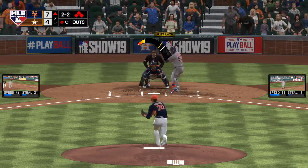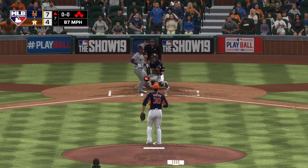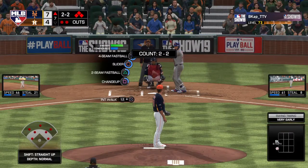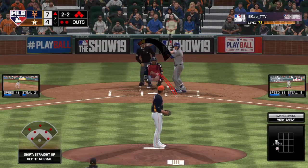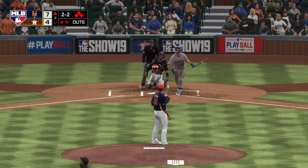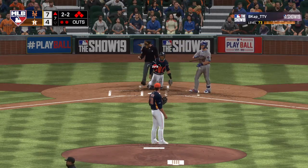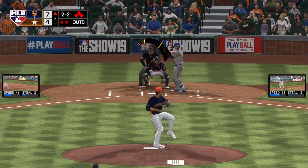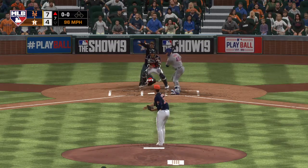And up next, the big RBI-minded bat of Yoenis Cespedes. And this is swung on and missed. A huge out there as the bases will stay loaded with 2 away now. Count remains 2-2. Here's the 2-2. Got him. So the damage winds up not being.